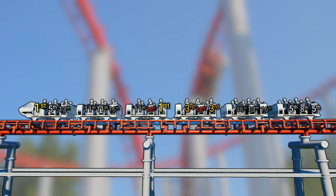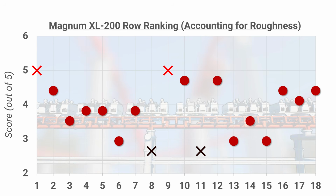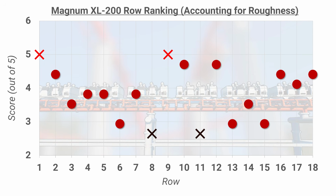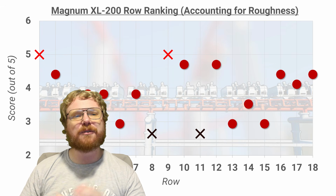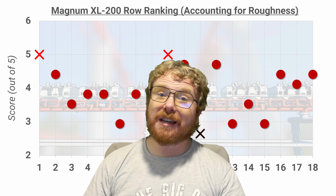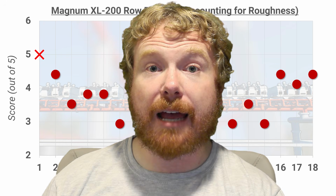So there you have it. And now you can see what it all looks like plotted out. Row 1 and row 9, the best two rows on Magnum XL-200. This is not what I expected, but that was the main reason I did this experiment. To find out some sleeper rows that I could keep in mind for future rides on my favorite coaster. But if you think I'm done here, hoo boy, buckle up. I still have the talking pillow.